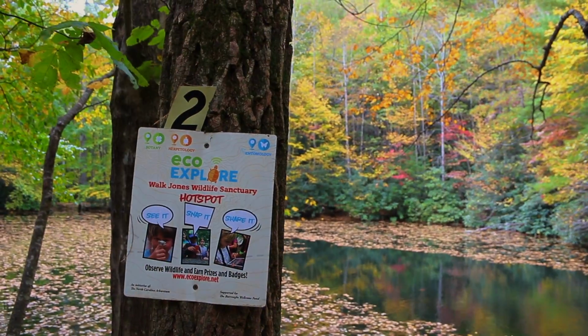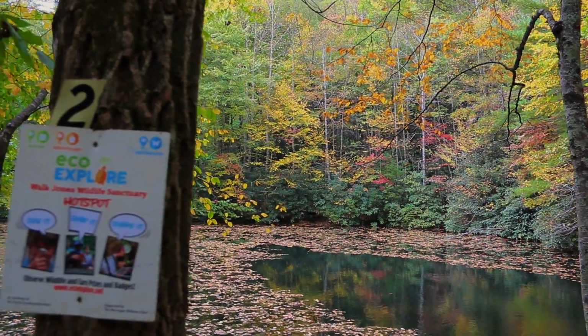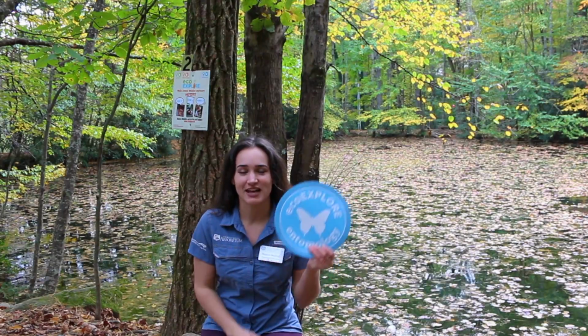Explorer. My name is Megan, and today we are out in Montreat, North Carolina, at actually one of our hotspots, a wildlife sanctuary up here near the Graybeard Trailhead. And we are out looking for aquatic insects that would work for our entomology badge.